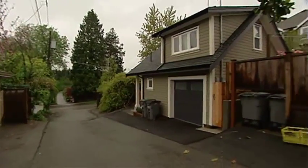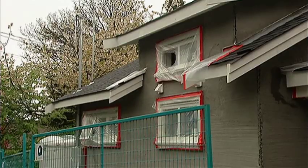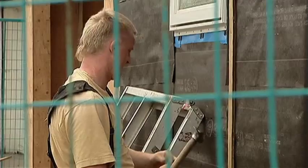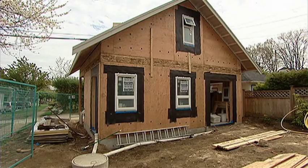These little houses are popping up throughout Vancouver. The city just issued its 500th permit. On average, the units cost about $250,000 to $350,000 to build. The idea is to encourage property owners to create new homes for renters or family members.